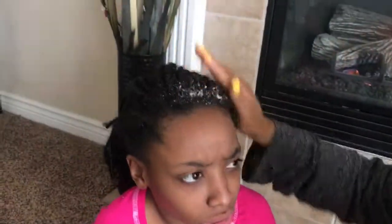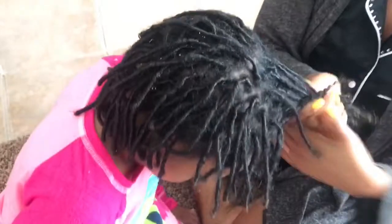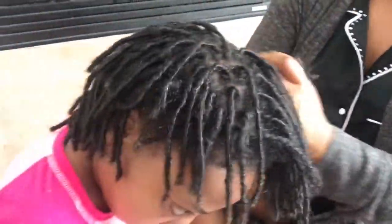Too much. That is kind of too much. I will focus on the front and run it up and down her strands. Then I also kind of massage it in. And I really, again, massage this into her hair. Really nice.